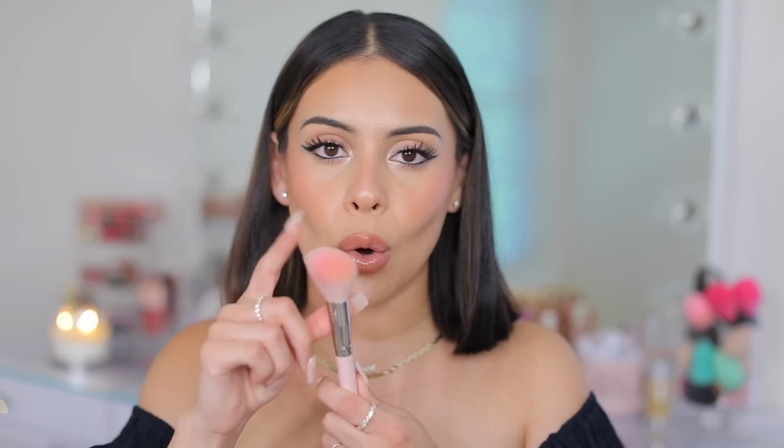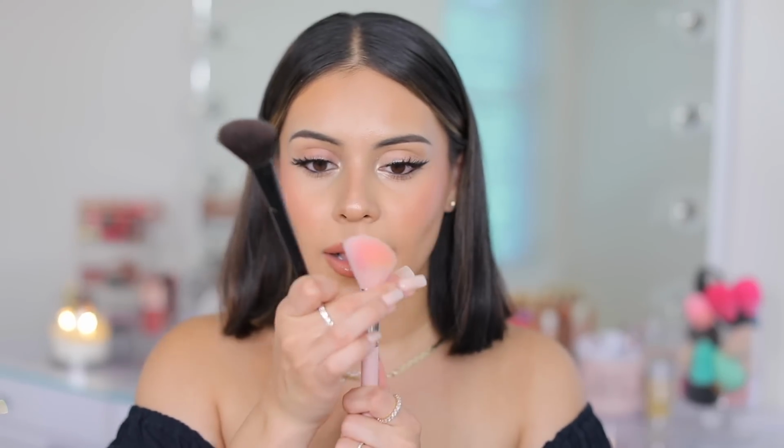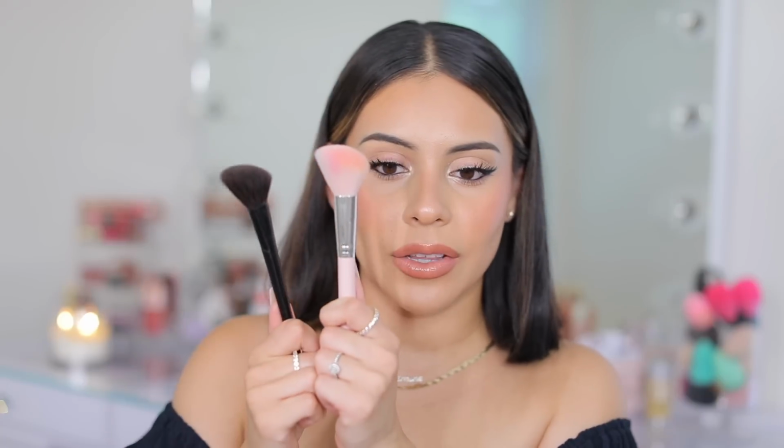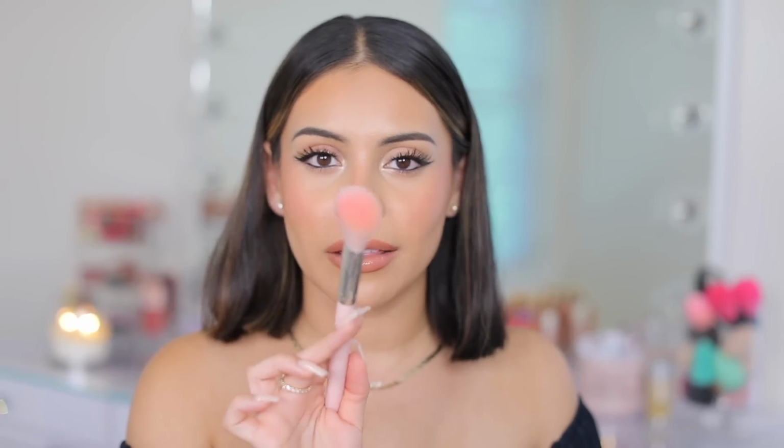There's a brush that I love from BH Cosmetics that is so similar to this one. It was from a limited edition collection, but you can see it is basically almost the same exact thing. It's just an angled fluffy blush brush that you could also use for bronzer as well, because it does fit into this area really nicely. But I feel like for blush, it is just the most perfect brush. And I used to not use brushes like this for blush, but something about the shape, I love my blush so much more ever since I started using a brush like this. So this one is definitely my favorite.